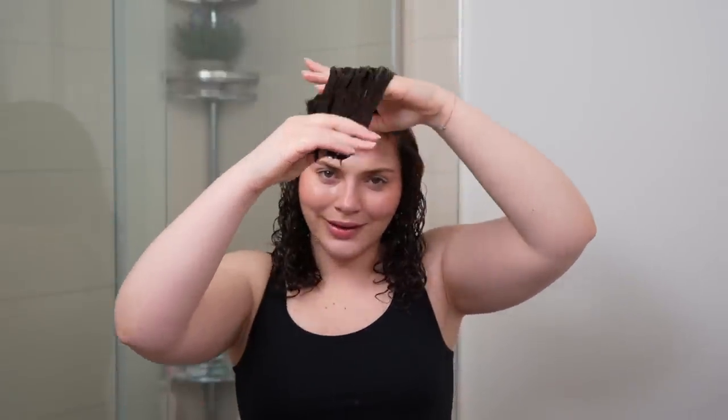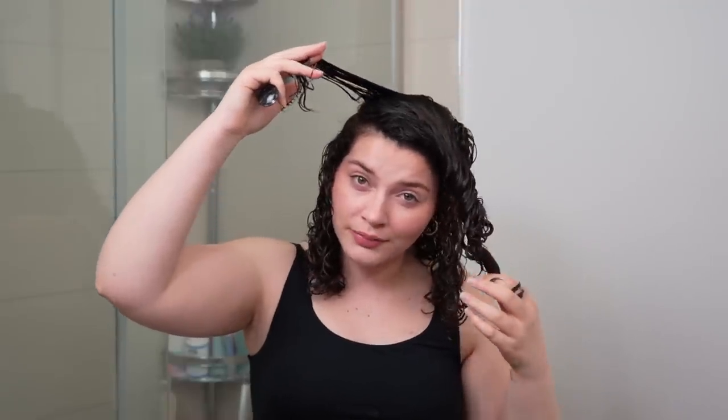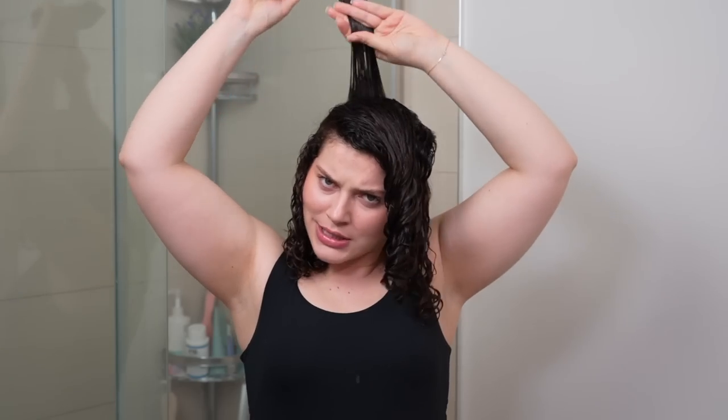As I was saying, what layers do is remove weight. Sometimes this takes out too much body from the hair. And going back to my previous point, you might be cutting off the damaged parts of your hair, which are giving you some of that enhanced texture.